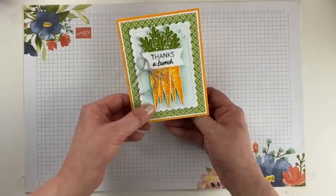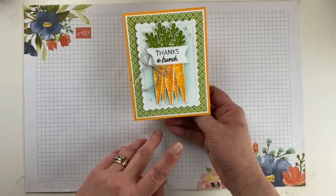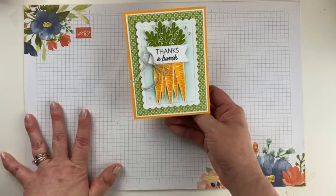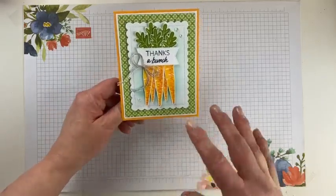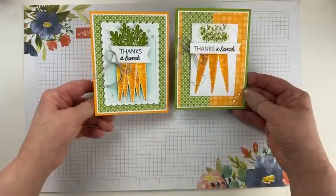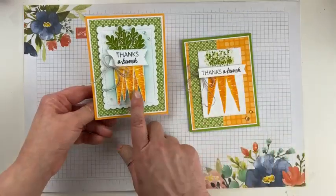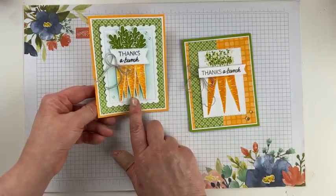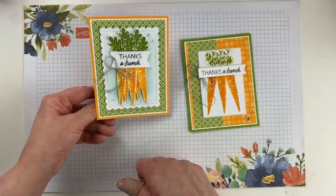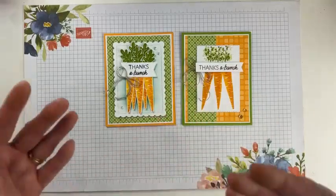And I did put a little bit of iridescent rhinestones on this, because I went the extra yard of fussy cutting, I felt like I could put sparkle on it. So this is a little more stepped up version, if you wanted to go a little further. And these are not hard to fussy cut. The carrots are really easy to fussy cut. The leaves take a little bit more work, but I think they're worth it. They look super cute. So you can take this to this if you want to jump it up a notch.